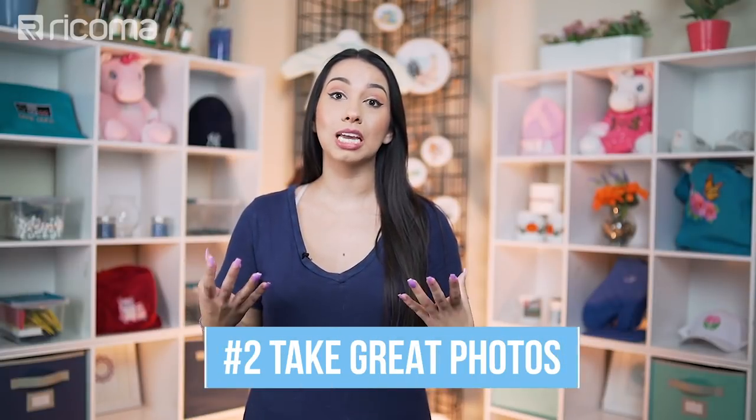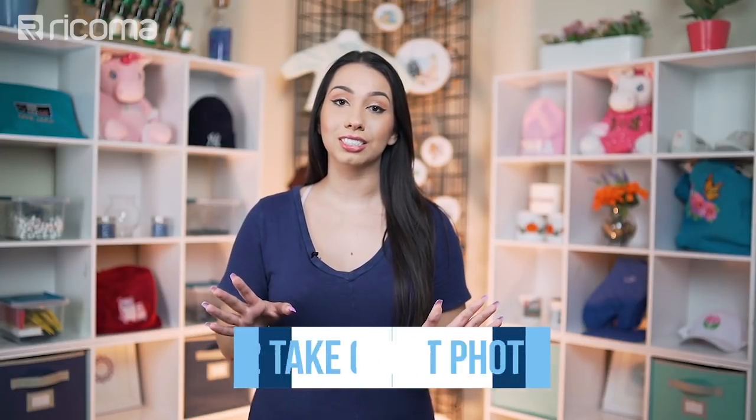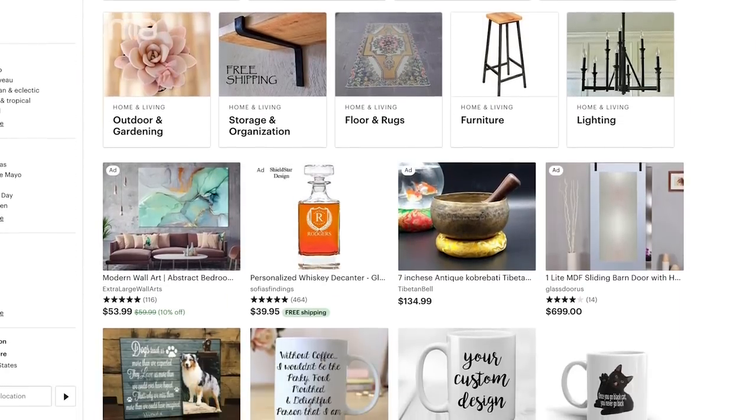Tip number two is that visuals are everything. You must be able to make your photos aesthetically pleasing, and it's actually not as hard as you think it is. So like I mentioned before, when you see some of the winners on Etsy, a lot of them have their photos nicely organized. So in order to have a nice photo, you need two things. You need good lighting and good photo composition.